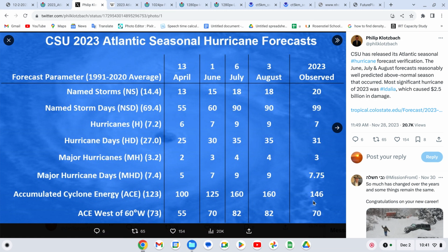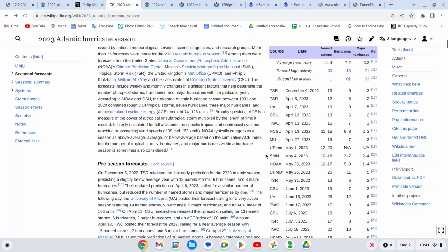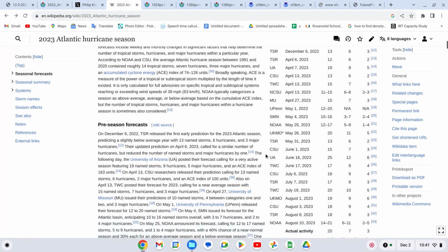And this year we got above the typical seasonal average, let alone the average we get in El Nino. So this year was definitely a very active season for an El Nino, and a lot of stuff did occur this year despite the fact we did have an El Nino. So there's that. Philip Klotzbach's forecast did pretty well, especially as we got into the season, and of course things became a little more certain that this year would be active despite El Nino.